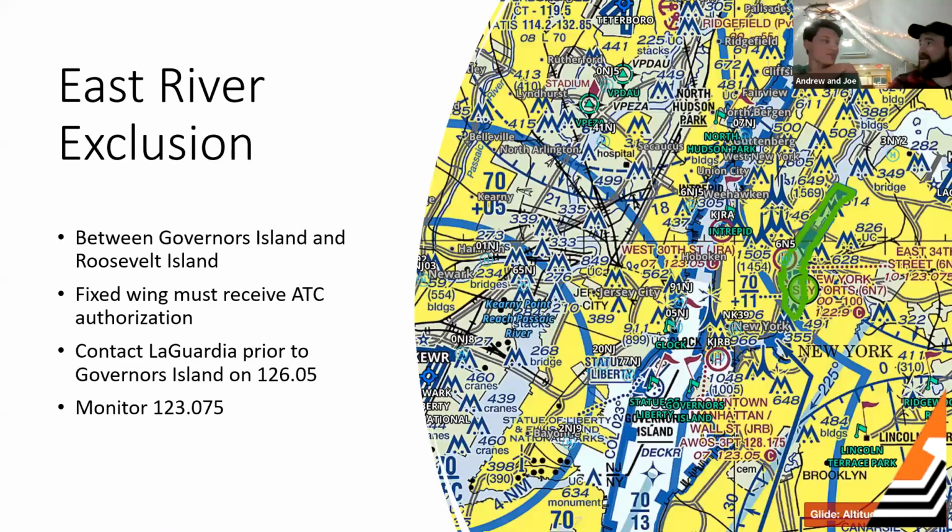Okay. East River, another part of the Hudson. It's going to be located between Governor's Island and Roosevelt Island. So fixed wing aircraft do need to receive an ATC authorization before entering that airspace. You need to contact LaGuardia prior to Governor's Island, 126.05. Once again, workload basis.